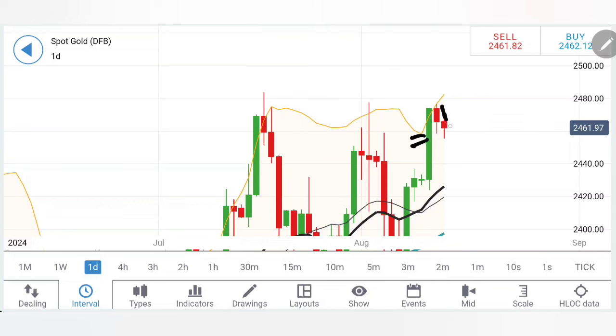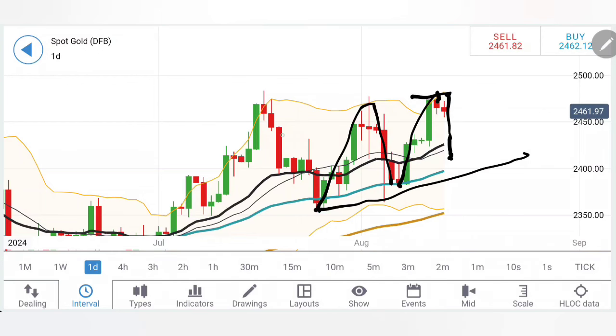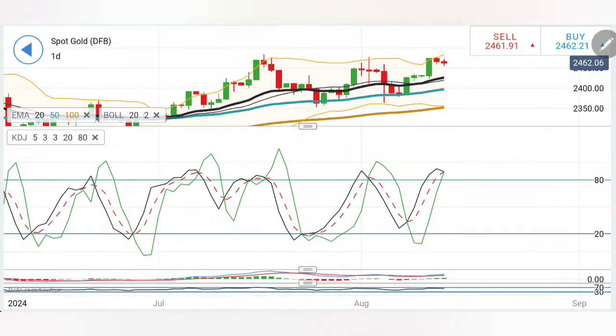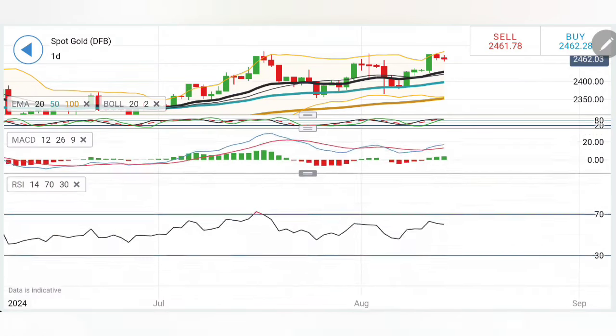Now remember, the inflation data today can be the inflection point here. If you look at the formation, rise, retracement, rise, and same highs, it could retrace towards the 50 period moving average, towards 2400 levels. So be cautious today. Definitely it is going to bring swings. Stochastic overbought. MACD is still rising on the daily chart. It is looking upwards. RSI is flat.